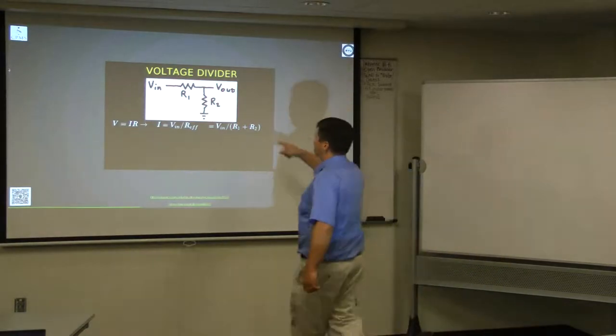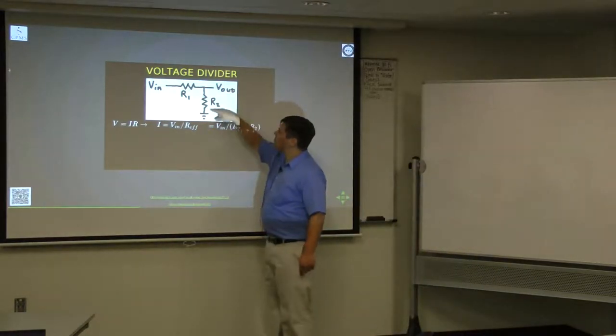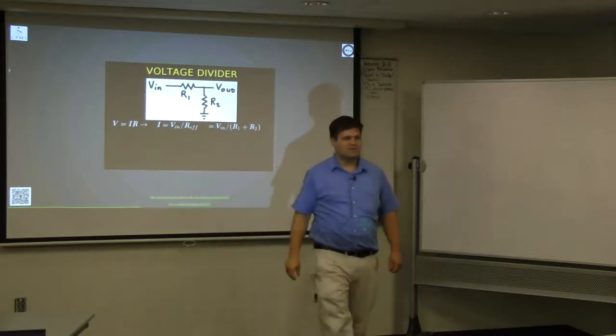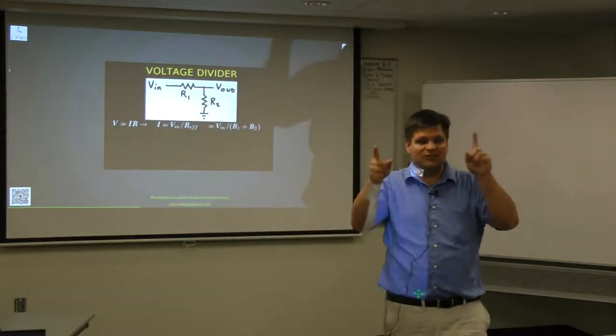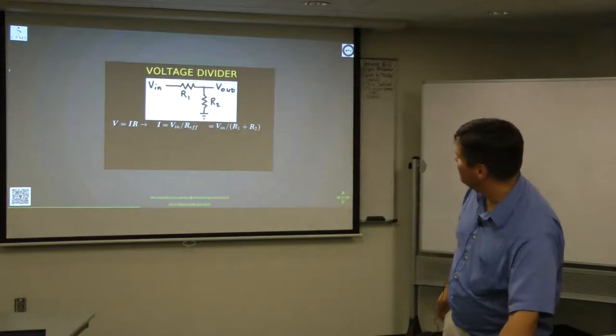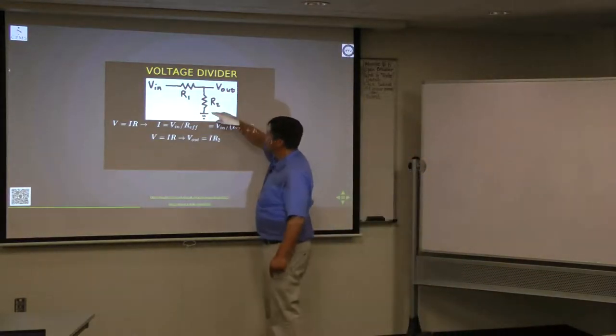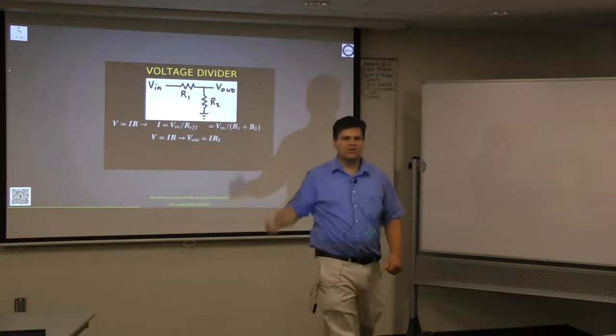So now I know the current. How do I find Vout? Well, if I apply Ohm's law just to this resistor, it tells me that this voltage minus this voltage is that current times that resistance, right? V equals IR. So the V in Ohm's law is the difference in voltage on the two sides of the resistor. So I'll apply that. Vout minus zero is equal to I times the resistance of that resistor. But what is the current going through that resistor?